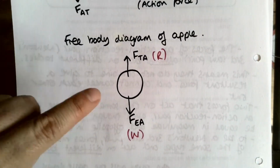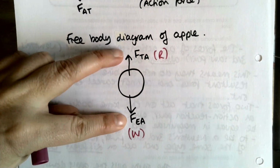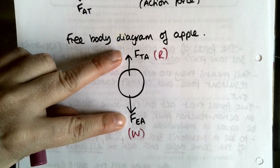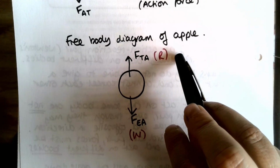So whenever we draw our free body diagrams, we only draw the forces acting on the one thing. So these 2 things, yes, they are the same size as each other. Yes, they're in opposite directions, but they are not a Newton's third law pair. They're not an action-reaction pair because they're acting on the same object is the first reason, and the other reason is that there are different types of forces. This one is a gravitational force and this one is a contact force.